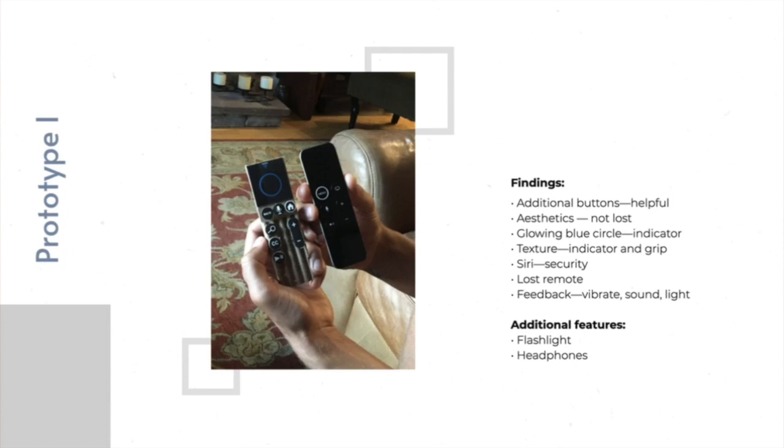Losing the remote. Users appreciated the Find My Remote and that it added a visual feature while suggesting vibration and sound. Users suggested additional features of a flashlight for convenience similar to the iPhone and headphone capabilities.